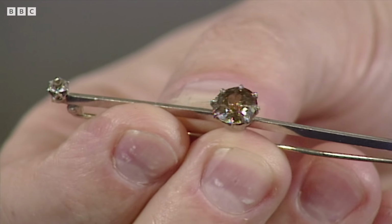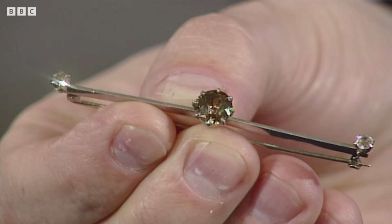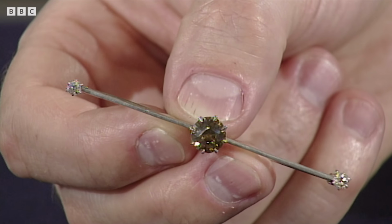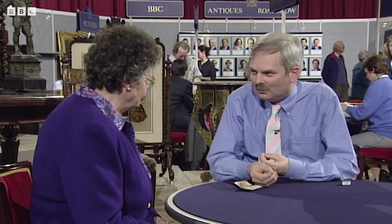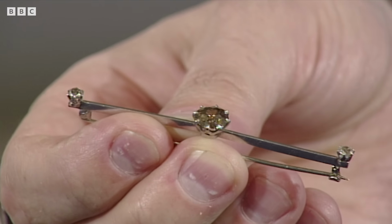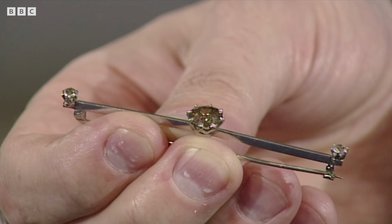What were you told about the stones in this brooch? Well, I was told it was a brown diamond. Well, they were absolutely right. It's a brown diamond and white diamonds at either end. And in a way, it's rather remarkable for that. We don't see coloured diamonds very often in life. To be perfectly honest, we don't see rather large diamonds in life very often, do we?